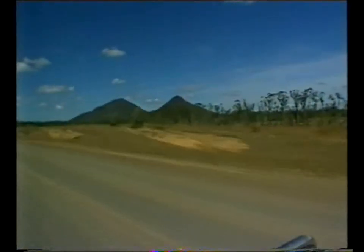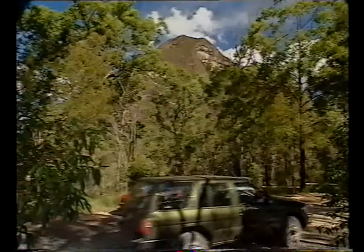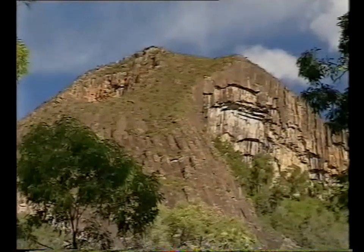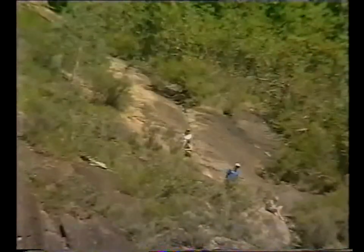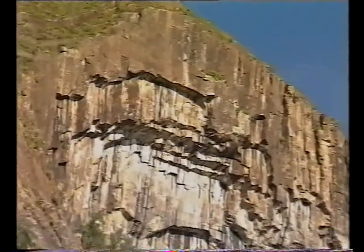The dirt road known to the locals as Rahn's Road runs along the Dayboro Range with glimpses of the great Mount Beerwah, which we'd made our destination. Mount Beerwah is one of a group of 13 volcanic peaks which make up the Glasshouse Mountains. Gradual weathering by wind and water has moulded the spectacular cliffs which we see today, what's left of volcanic activity from more than 20 million years ago.